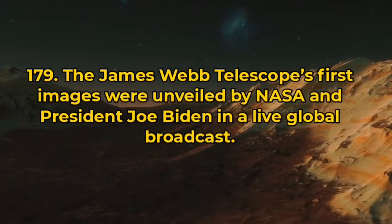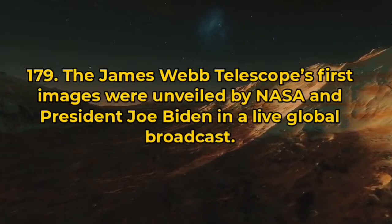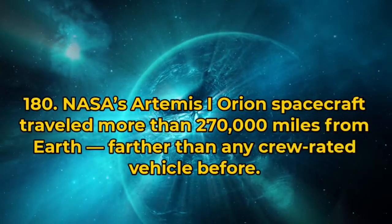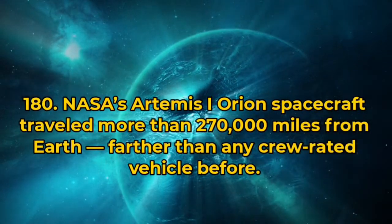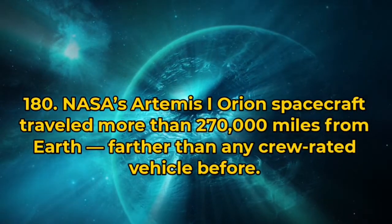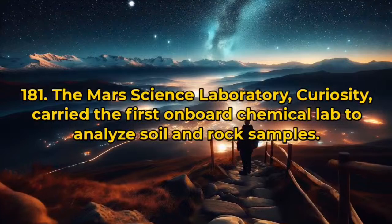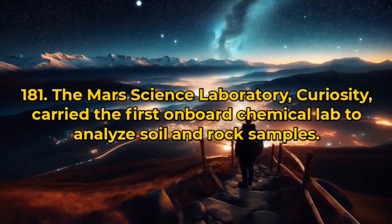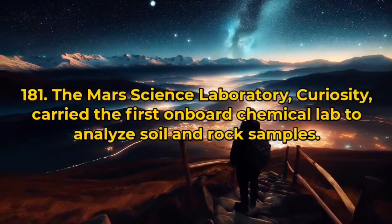179. The James Webb Telescope's first images were unveiled by NASA and President Joe Biden in a live global broadcast. 180. NASA's Artemis I Orion spacecraft traveled more than 270,000 miles from Earth, farther than any crew-rated vehicle before. 181. The Mars Science Laboratory Curiosity carried the first onboard chemical lab to analyze soil and rock samples.